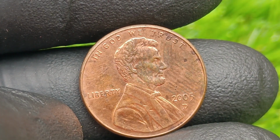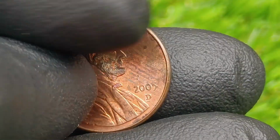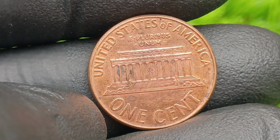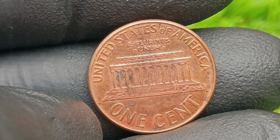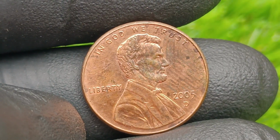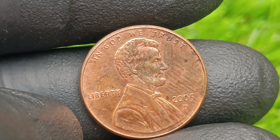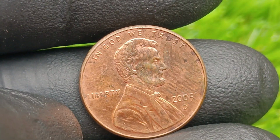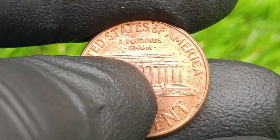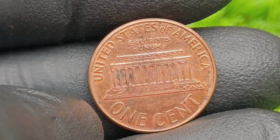The rarity comes from the fact that most mistakes are caught and destroyed during quality control, but when they slip through, they become treasures. One of the most famous 2005 pennies discovered showed a dramatic double die error on the obverse, where Lincoln's eye, nose, and lettering appeared doubled under magnification. This type of doubling makes the coin visually distinct and instantly recognizable to experts. And when such an error is combined with pristine condition in a high mint state grade, the value skyrockets.